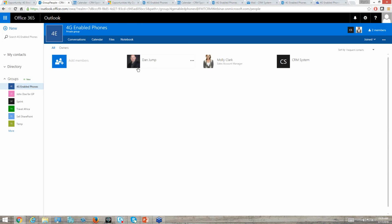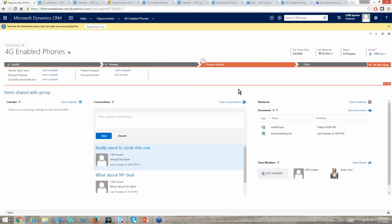So all the conversation that was done on this group, all the files that were shared, now Dan, just by being part of this group, has access to it. Again, I want to stress that Dan does not have to be part of your CRM system. He could just be outside CRM and still get context of what's happening. So for example, if you're working on a big deal and your CEO wants to be part of that, you can just add them to this team member group and they will know exactly what's going on here.